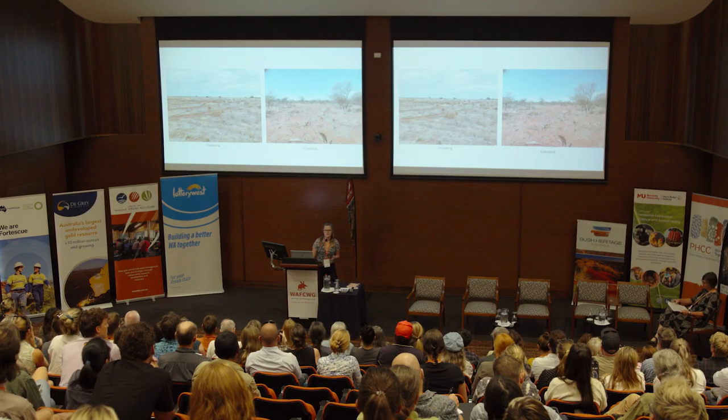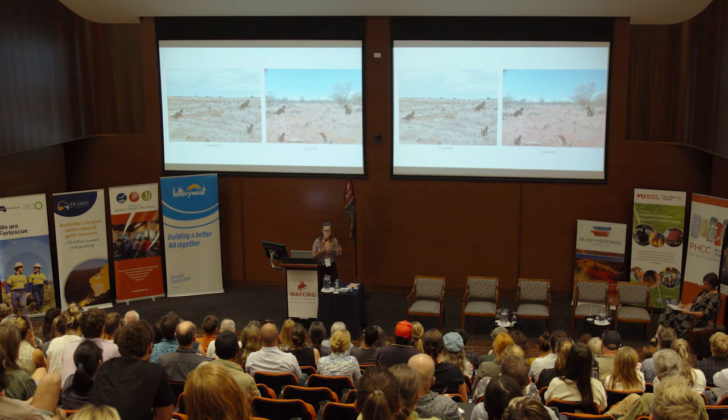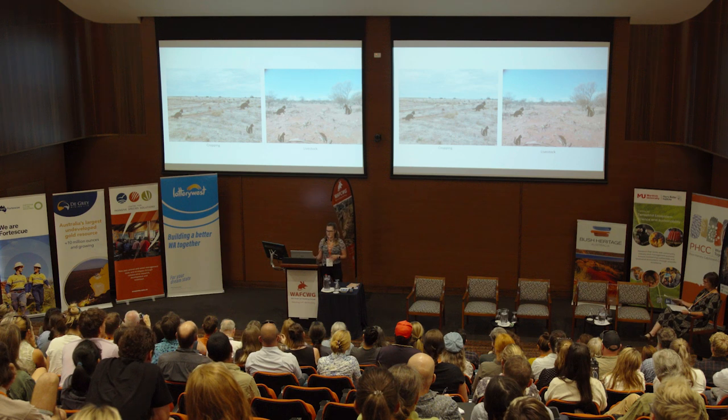We all know habitat disturbance is a significant threat to our wildlife. We can see from these photos on the screen in cropped and livestock impacted landscapes that there is a lack of cover, a lack of habitat complexity, and overall a lack of refuge availability. And as we all know, this can have an interactive effect with our feral cats. They can really benefit from this landscape. It's more simple, it's easy for them to move through, and more successful at hunting.